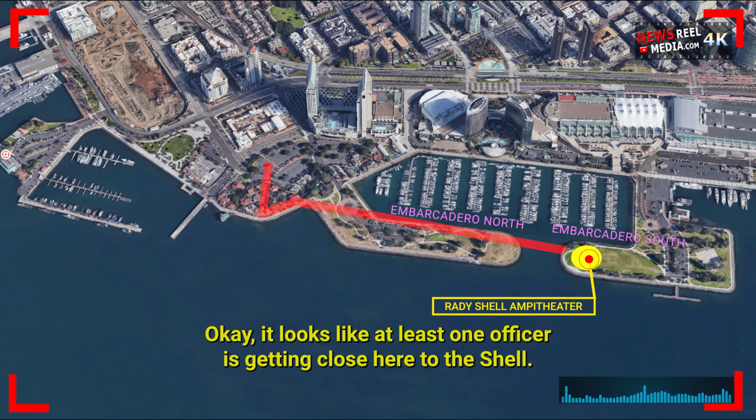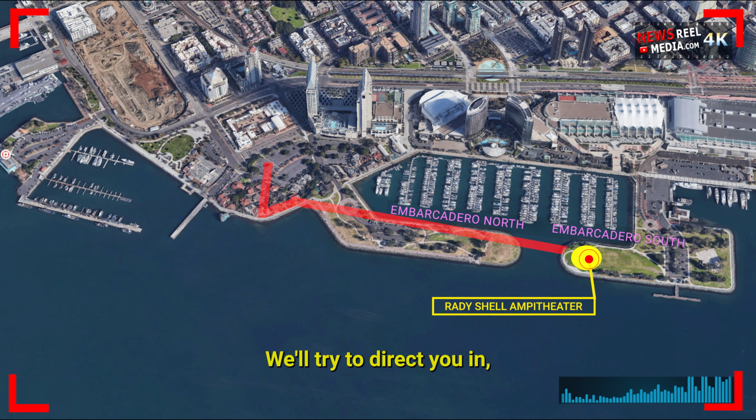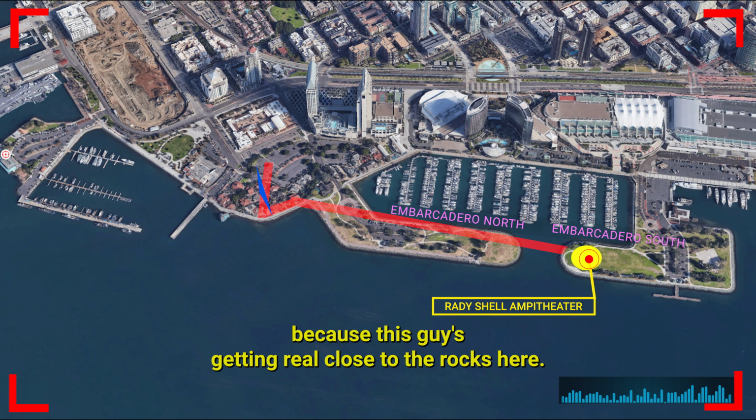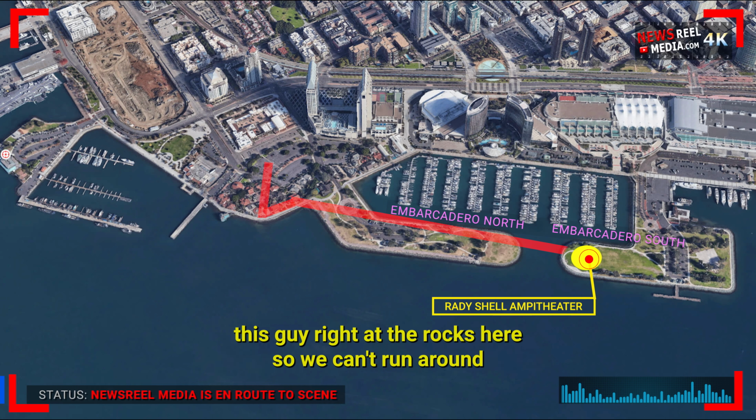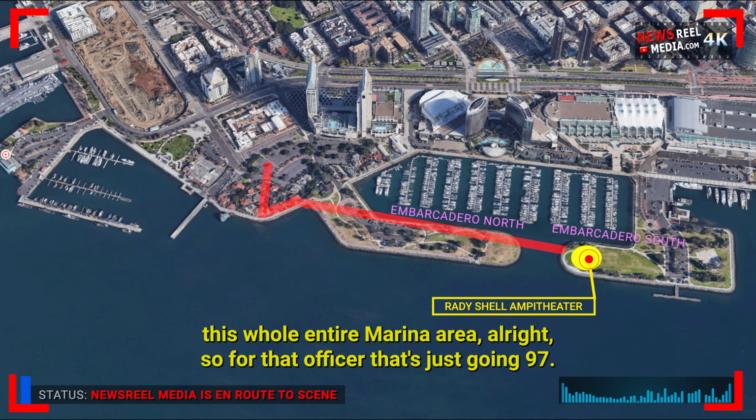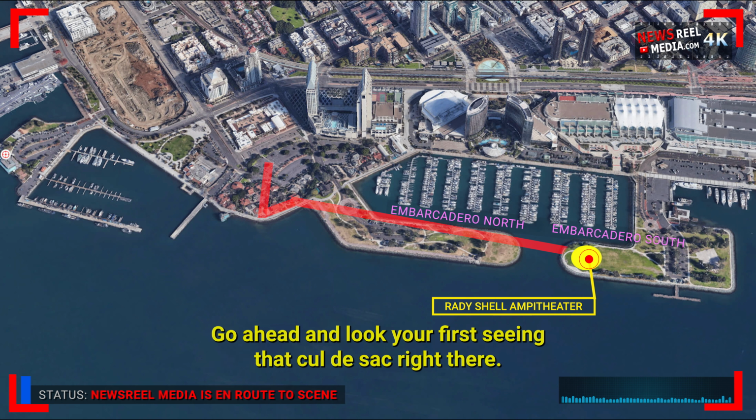There's a canine going 97. Okay, well, it looks like at least one officer is getting close here to the shell. We'll try to direct you in, because this guy's getting real close to the rocks here, and I want to basically trap this guy right at the rocks so he can't run around this entire marina area.